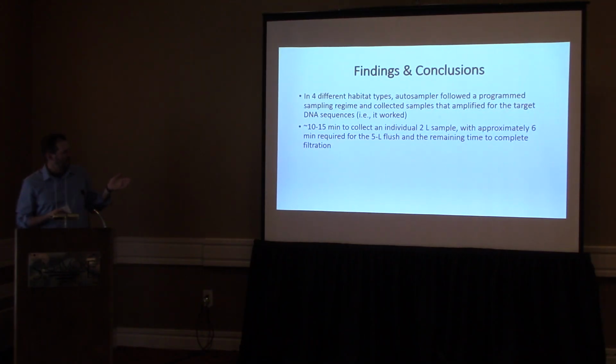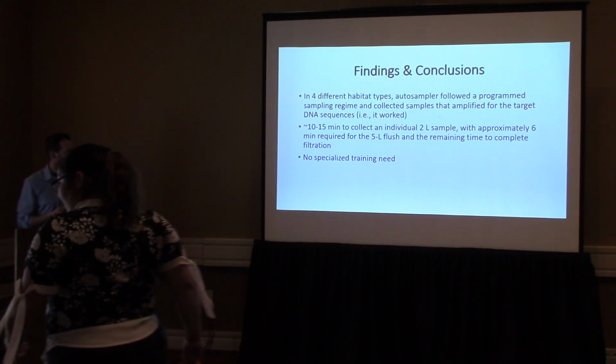It took about 10 to 15 minutes, closer to 15, to collect a sample. So it's about 6 minutes to do the flush, in which we're blasting river water through the system to try to flush out any residual water or DNA that might be in there. And the remaining 9 or so minutes was to actually collect the 2-liter sample.